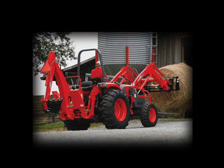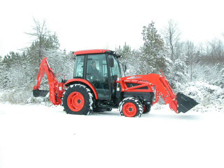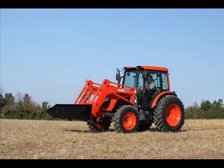DK40 SE has a 41 horsepower engine, again with synchro shuttle or hydrostatic transmission. DK45S and SE offer 45 horsepower and the same transmission choices. Hydrostatically driven DK50 SE develops 50 horsepower, and DK55 puts out 54 horses driving a synchro shuttle transmission. The new DK75 has 74 horsepower and synchro shuttle transmission. Our largest model, the DK90, features a fully synchronized shuttle transmission and 90 horsepower engine.